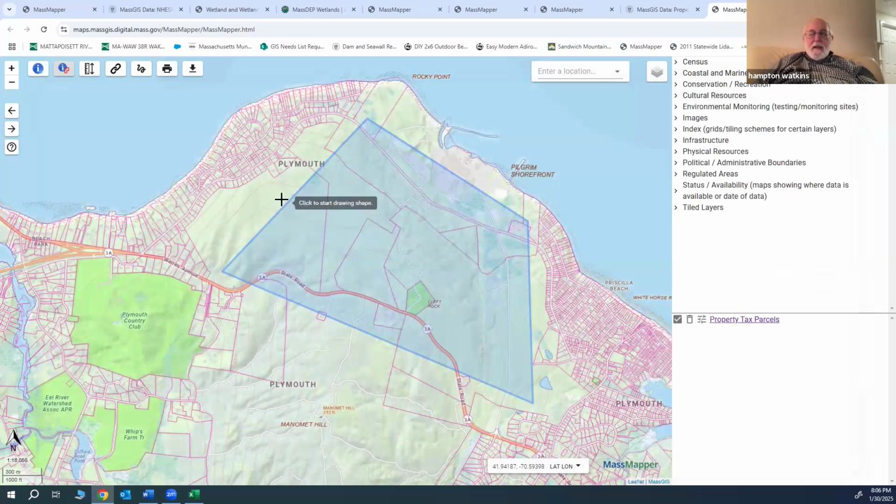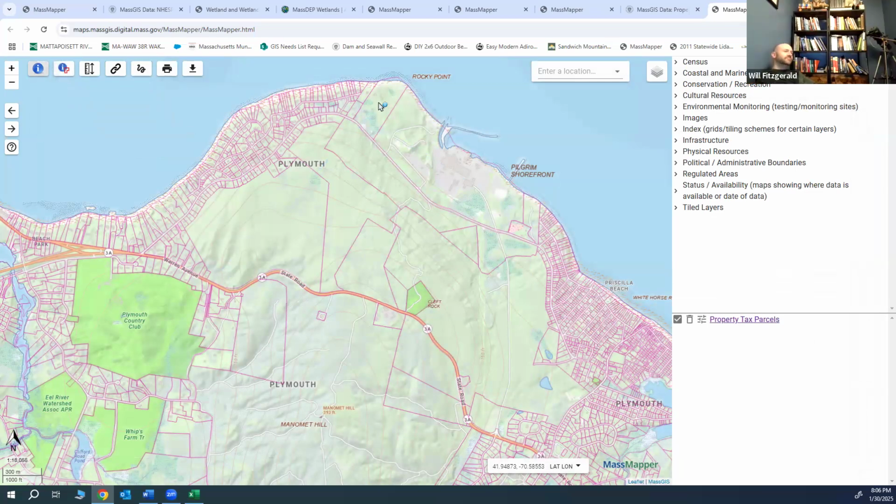And Nate, the parcel up on the top of Rocky Point, right there, that's the Manomet property. I was gonna ask, where the bird people are? Yep. Is that the one that the town bought? Yes, it is. Okay, so it must not have been updated since the town bought it. Exactly. That was my point.